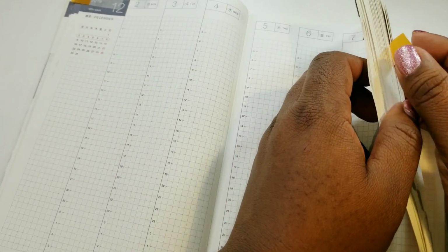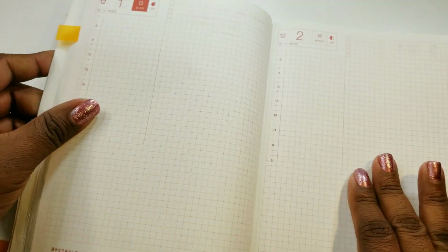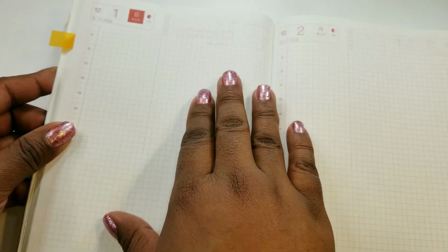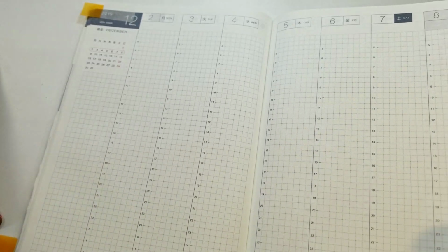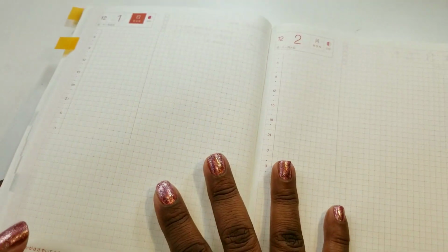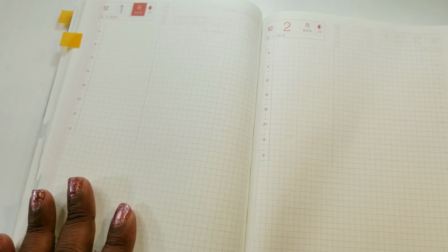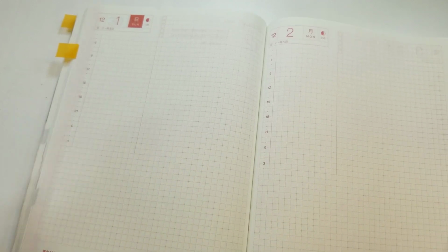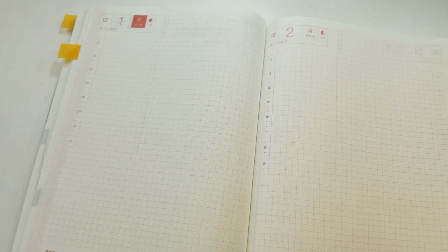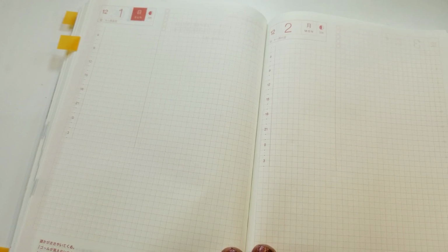And then you have what was my favorite thing when I purchased the booklet: you have one page per day. But again, you have your monthly, your weekly, and then your dailies. So everything is separated. It's not like you have your monthly view and then the corresponding weeks and the days right together. There are three separate sections, unless they're changing it going forward. I don't know. But this is the cousin version.